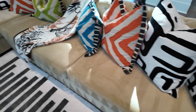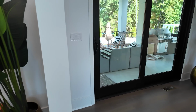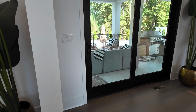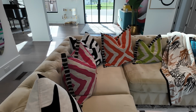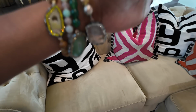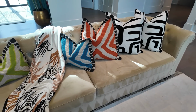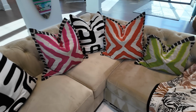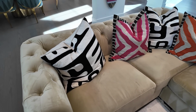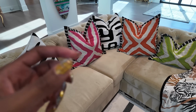And I also use them, if you can see, I'm going to take you over here real quick, on the patio of the home as well. So I wanted to have the pillow story and this anchor print, this anchor pattern, be consistent throughout the entire home because of all of the eclectic energy that's happening. This is almost like a way for me to ground. It's like, oh, I recognize that.